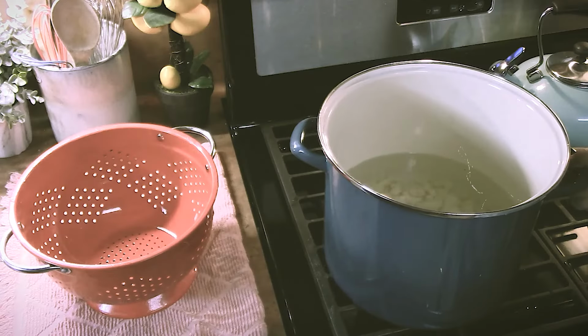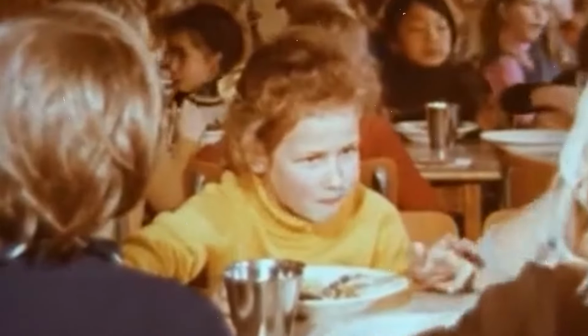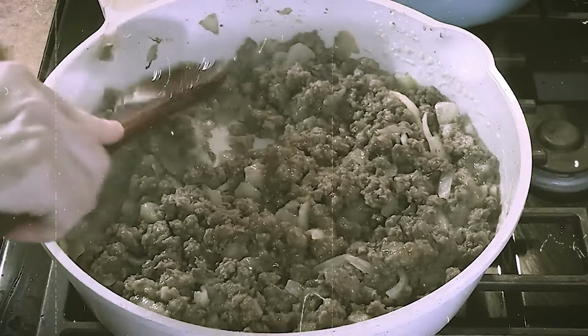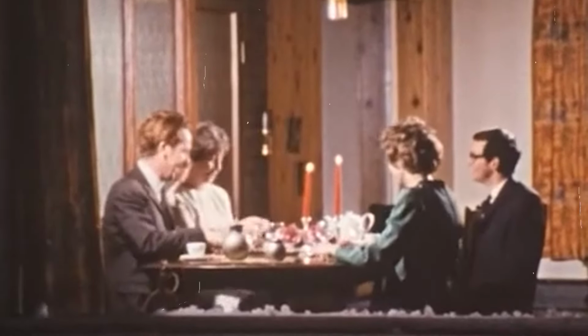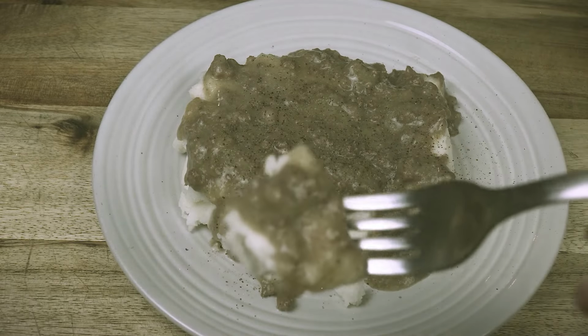For busy families on a budget, it was both hearty and simple, a go-to weeknight dinner that satisfied hungry kids and parents alike. The smell of onions sizzling in a skillet and gravy thickening with flour and milk could draw the whole household to the table before the plates were even served. The magic of this dish was in its clever stretching.